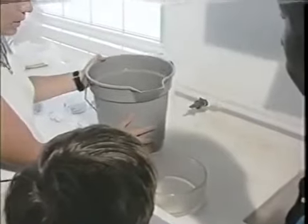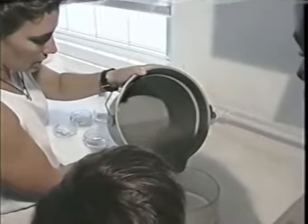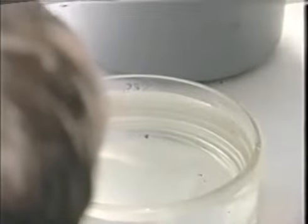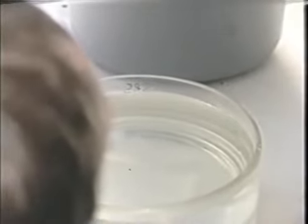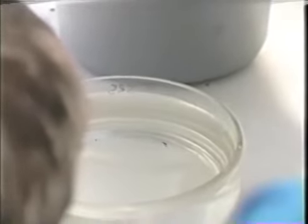Okay, so what we're going to do now is pour what we collected from the plankton net into this glass dish so we can see better. We just let it settle out, stop moving from the current. Me pouring it in, we should be able to see quite a few things darting around. We've already spotted a crab larvae in here and a couple of arrow worms.